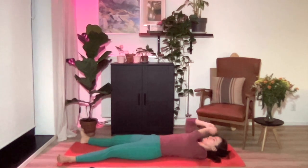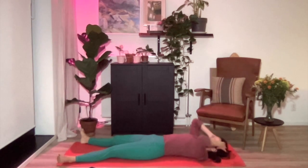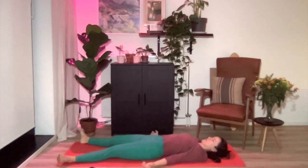What I like to do here is tuck my chin, picking up my head, and almost in a way dragging it so that my neck has a bit more extension here, a bit more space.